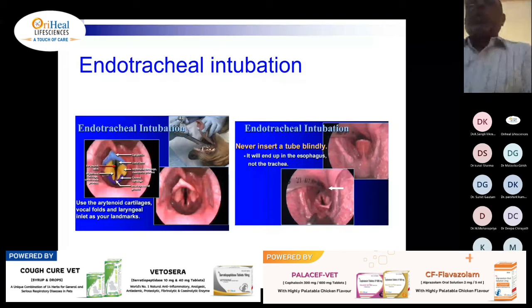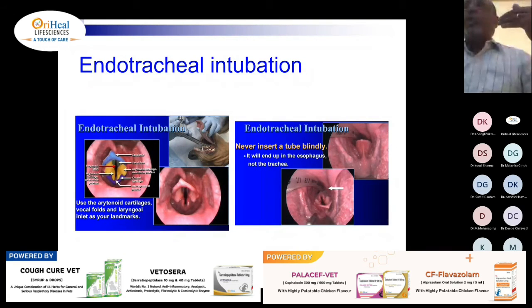So endotracheal intubation, I told you that you should be able to learn the skill of endotracheal intubation, because this means the life is in your hands. Once you intubate, through the intubated tube itself, you can put several drugs like naloxone, atropine, Valium, lignocaine, all those things you can put through this tube. Supposing you have severe bradycardia, you can put adrenaline in the tube. Supposing you have severe tachycardia, you can put lignocaine. Supposing you absolutely don't have respiration, you can put naloxone or doxapram. All these things are immediate one-second procedures to save an animal once you intubate them.